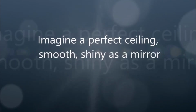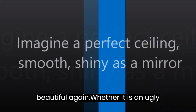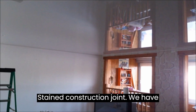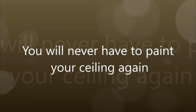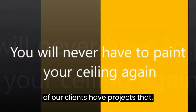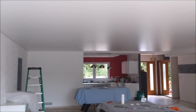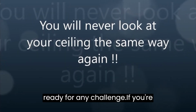We specialize in stretch ceiling and recreating ceilings to make them beautiful again. Whether it is an ugly popcorn ceiling or an old dated, stained construction joint, we have someone on staff who can help. Many of our clients have projects that involve asbestos and other complicated substances. Our experts are ready for any challenge.